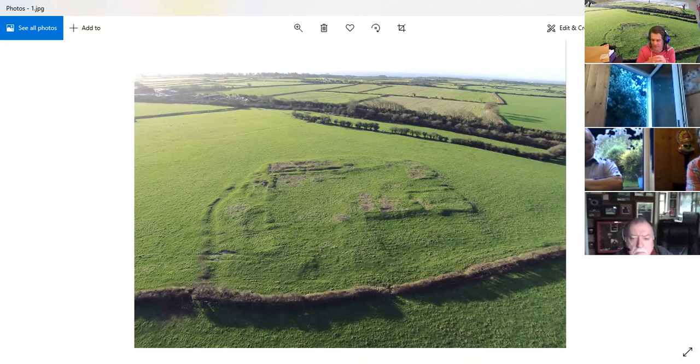sinister side to it. And that interesting sinister side to it, that some of you may already be aware, is the relationship that this site actually has with the finding of a number of bodies discovered in the 1880s. And these bodies were actually found in this room.